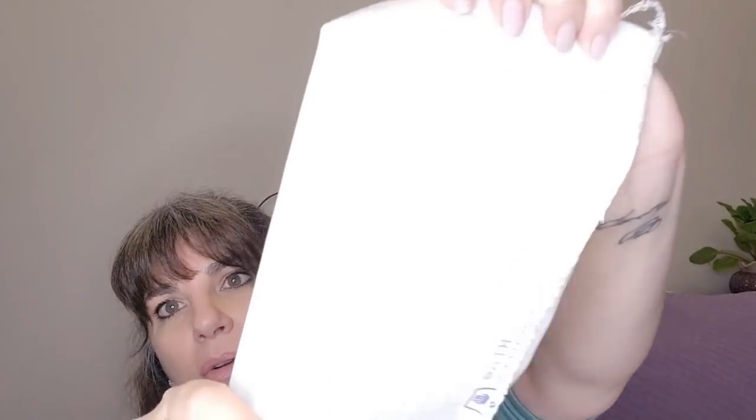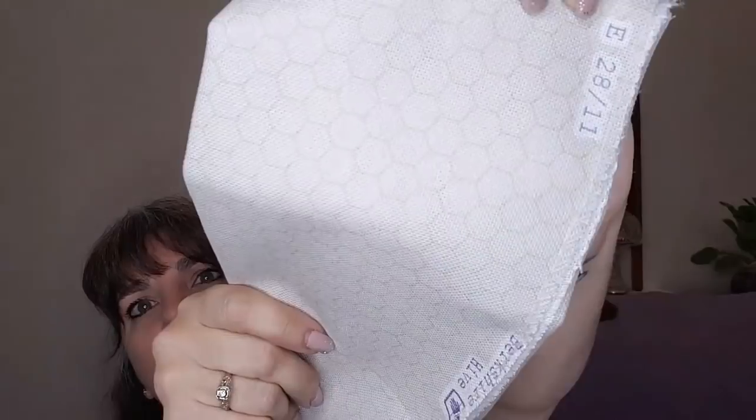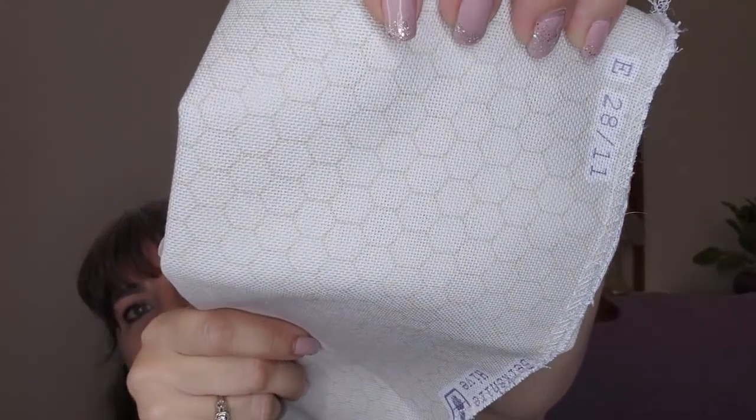And this is the fabric I bought. This is 28 count. I'm sorry, I'm not wearing my glasses because the ring light glares in them. So it's a Hive even weave fabric. I don't know if you can see that. There we go. It's a hive.